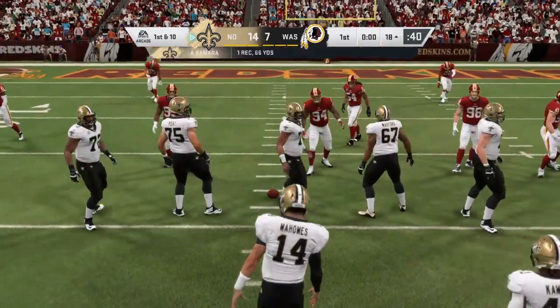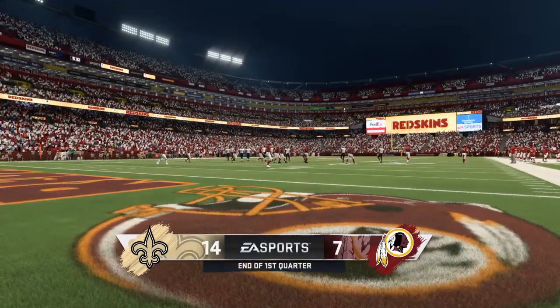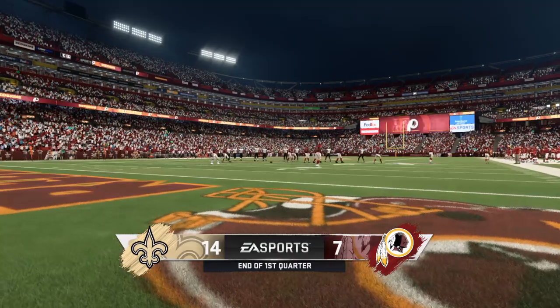So on the other side of the field now, it's 1st and 10 as they've got things rolling on this drive. Through one quarter, 14-7 our score.